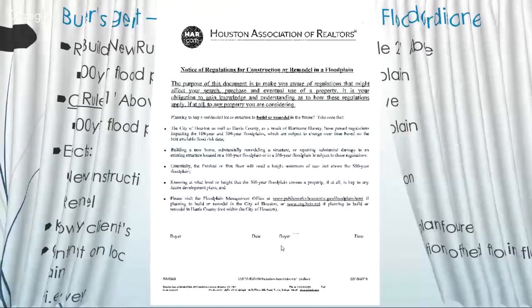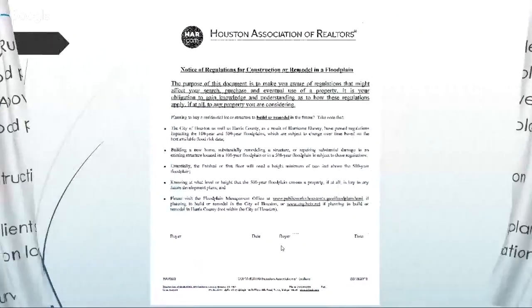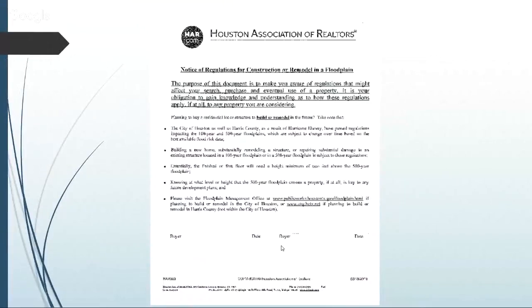Can't read it, but it does exist. It's HAR 303, and it's really a form that tells your buyer, hey, you need to be aware of this. Now, it doesn't get so detailed to tell them everything about the ordinance, because nobody would read it or understand it, and it may put too much burden on you.